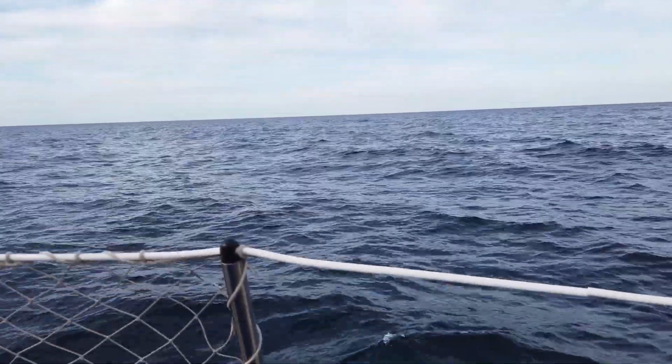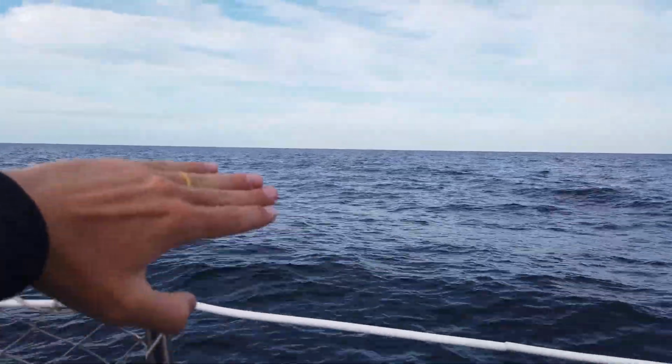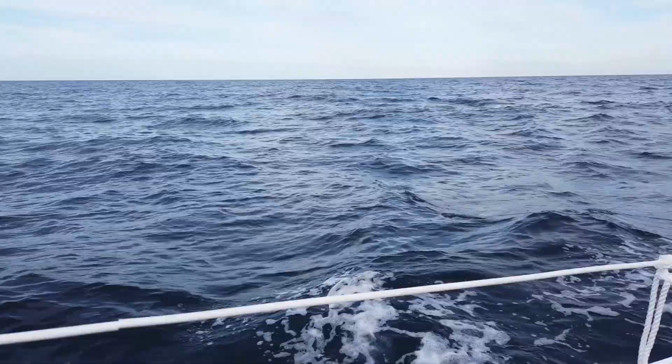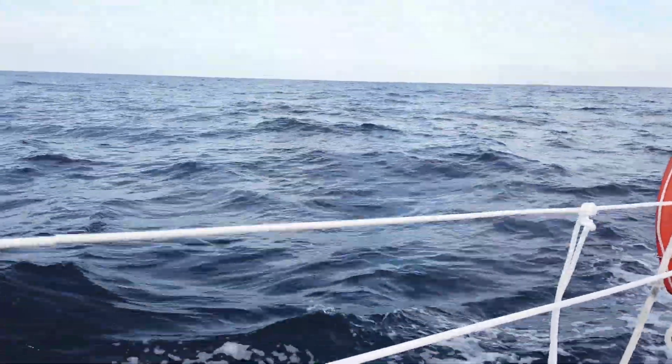Swell's really difficult to capture on camera, but you can just see it's a rolling southwesterly prevailing swell. Just need a bit more wind to fill the sails so we can get more stability.